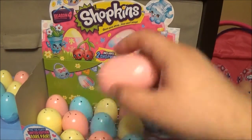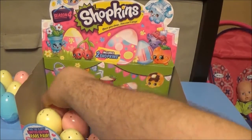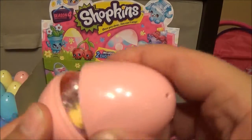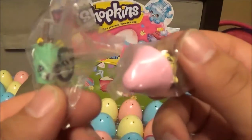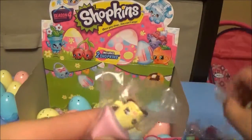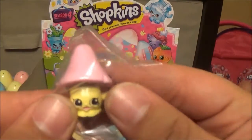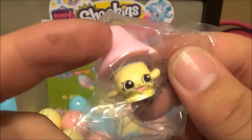We got Dinky Drink. That looks like an Easter color, but I think it's the regular. Look at this guy, this is a cute Easter one. Millie Mushroom, pink and yellow.